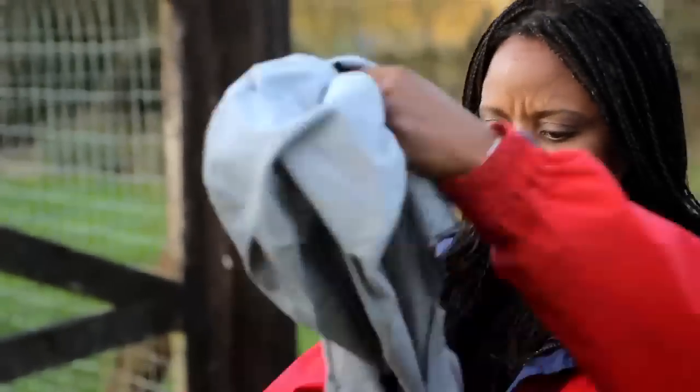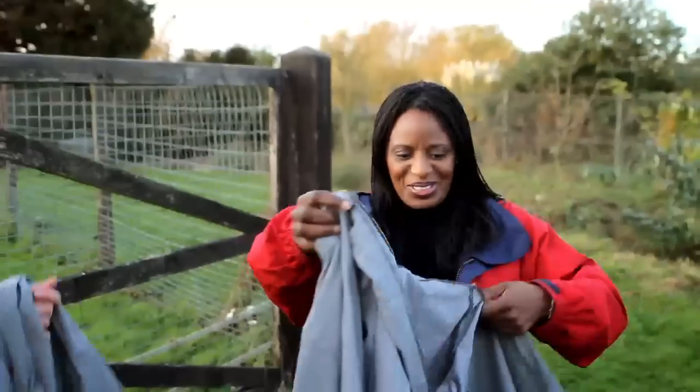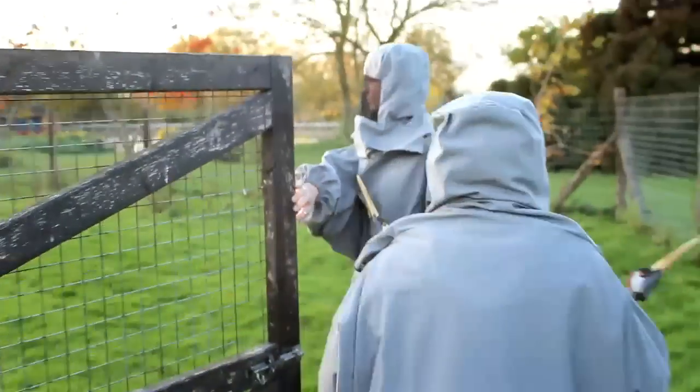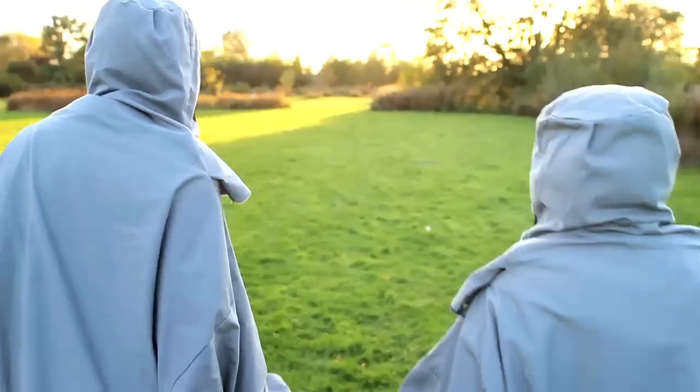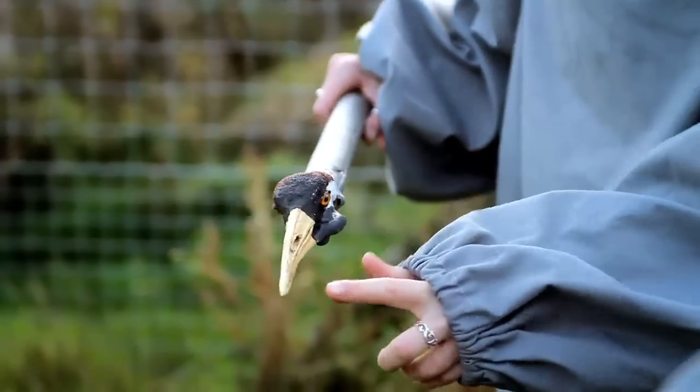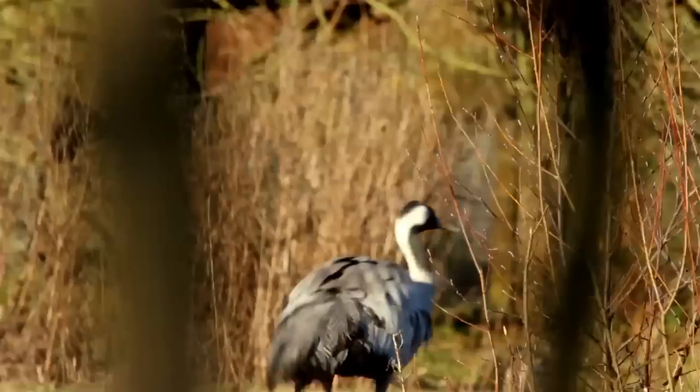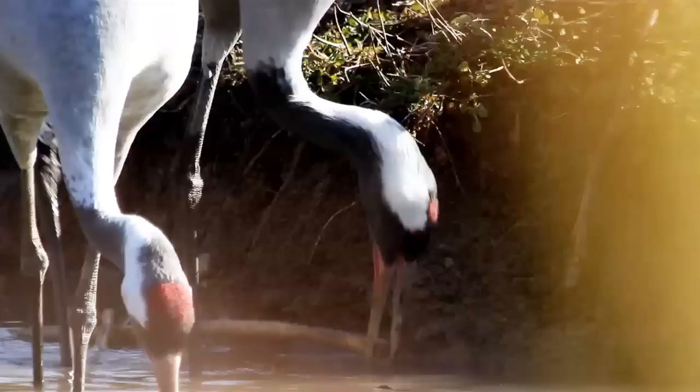That's good. These are what we wear when we're working with the birds. Okay. They just conceal the human form, and we don't want the birds to get too used to human presence. The suits are twinned with artificial heads that keepers use to feed the chicks and to teach young cranes how to forage for food. It's crucial the young cranes learn how to behave as if they were in the wild and recognise and avoid predators.